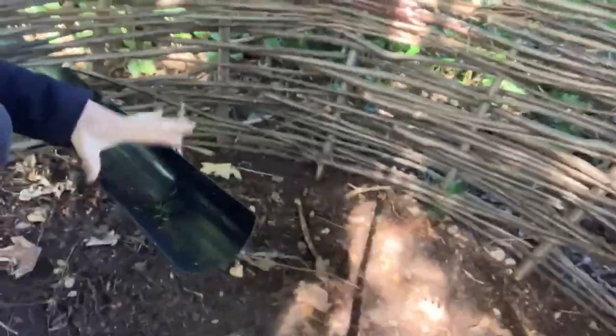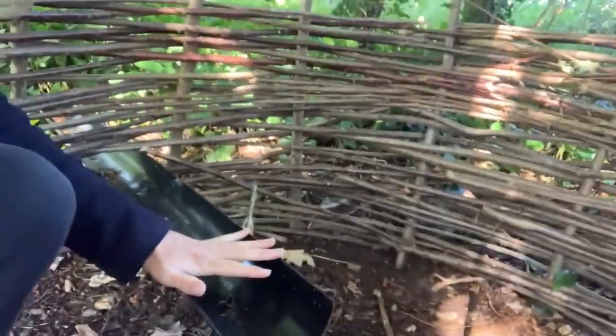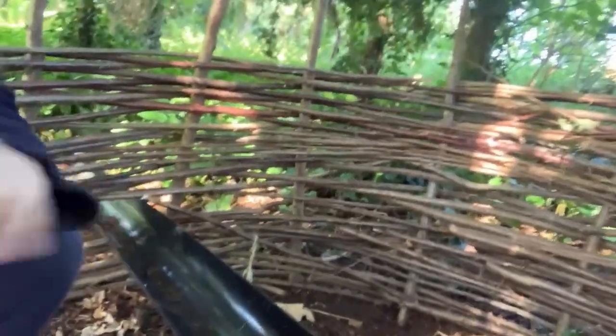So we've got a pipe in here. This is going to be a separator, so it'll separate the urine from the feces, the poo, because you don't want to be mixing those things. That's what causes smells when the wee gets in there.